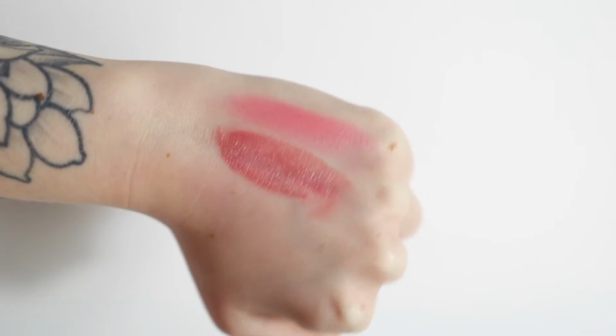Me having combo skin, I still really love just the glow that it gives to my skin. It's more like a mid-tone pink, so I do have to be light-handed with it. Has a little bit of glow within it. I really like the smell of it. It just smells really good, like fruitiness. It's not artificially scented. It just has a really nice natural scent to it. It's really gorgeous on the lips and the cheeks.